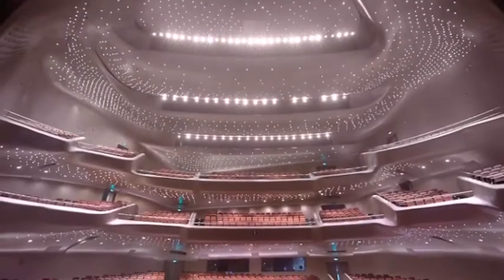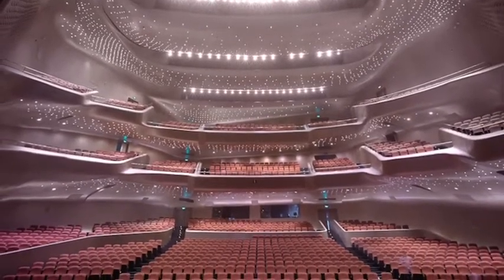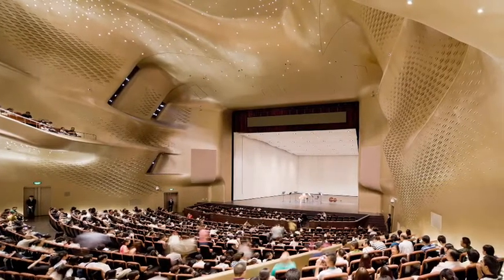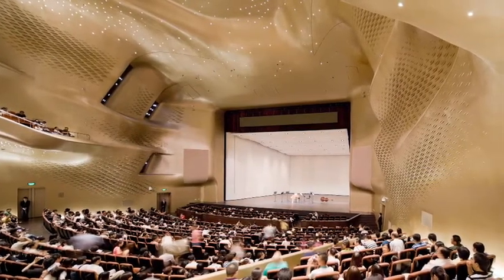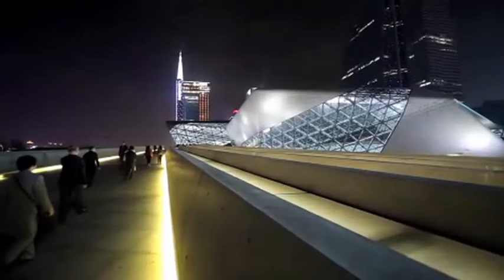And inside, this is the first opera house that I know of where the horseshoe form is slightly asymmetrical, and the results are very, very successful. This is a spectacular piece of architecture.